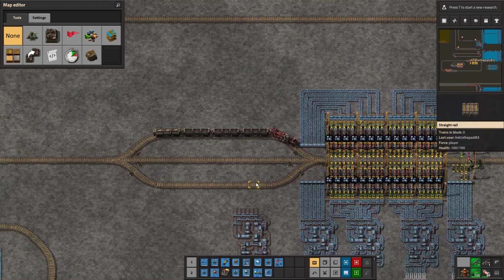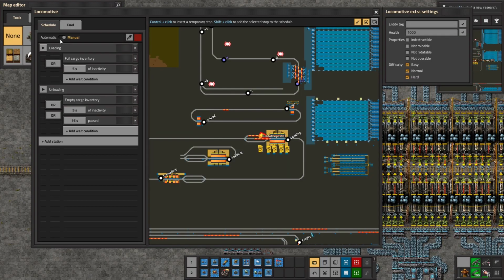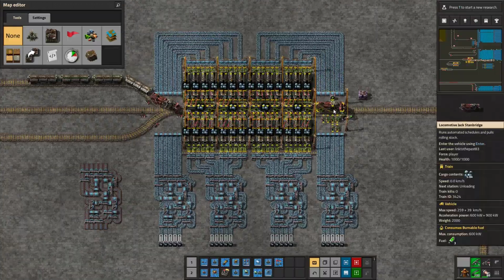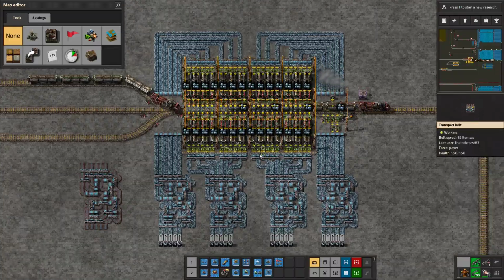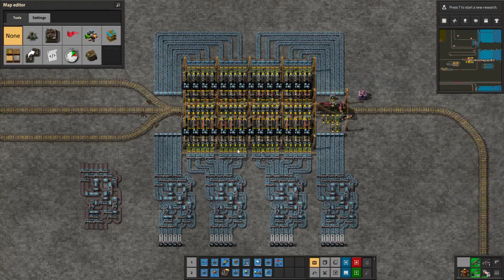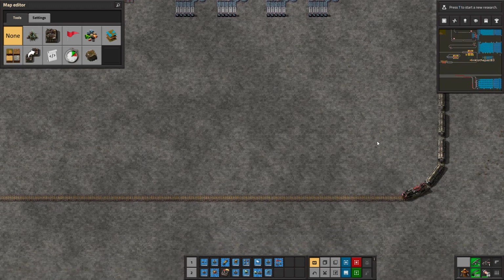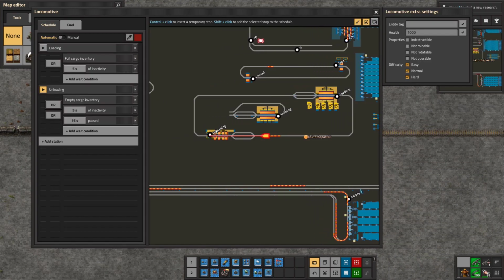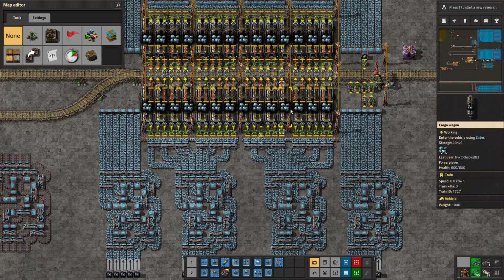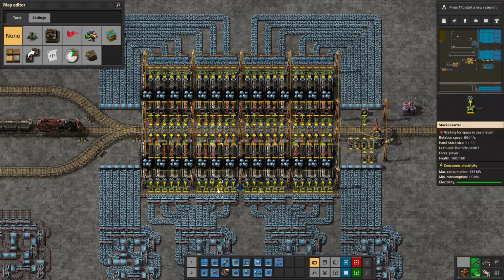Now, if I have here another train waiting, to show you that after this train leaves, it will take about 5 seconds for this to stop. And as you can see, oh sorry, it went straight for unloading, I think. My bad. Anyway, but you could see that it had enough time between each train for the inserters to stop working.